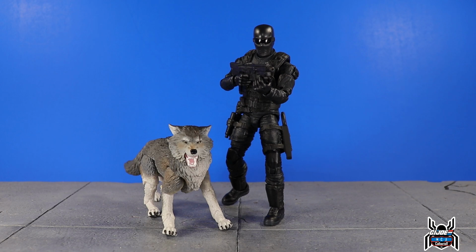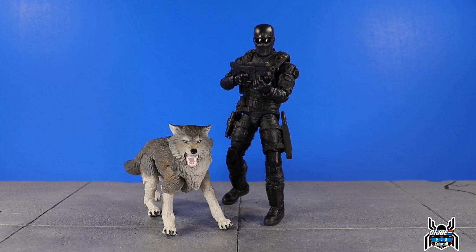Okay, so here is Snake Eyes and Timber out of the package. And this set is absolutely bananas. This thing is awesome. Timber is done incredibly well. The articulation on him is crazy. So I can't wait to go over it and show you guys the details.